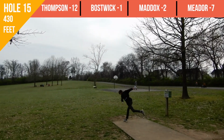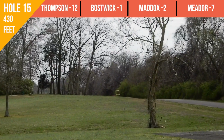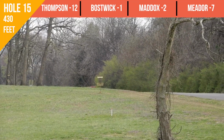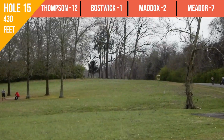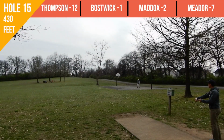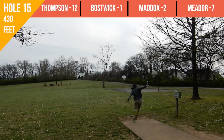And right here I'm electing to go with my D3, throw it high, let the disc turn over and come back to the left. What you can't see is that disc is actually about 50 feet short of the basket, although it looks much closer. And Matt, maybe a little bit of a misrelease, throws it low into the left. Brandon, he definitely has the power to reach this hole.